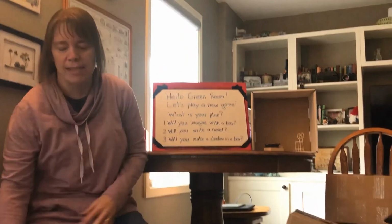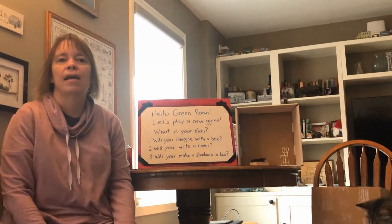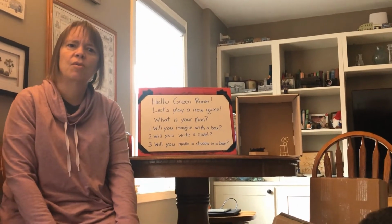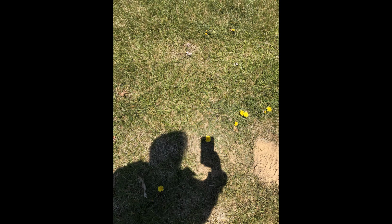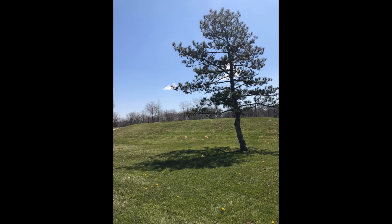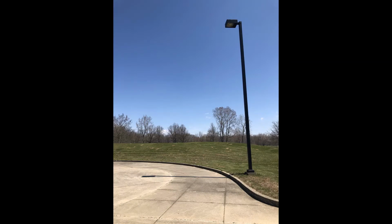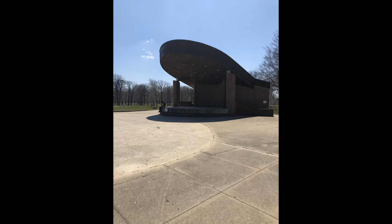Miss Emily showed us how to make shadows yesterday, and I actually went to the park and found some shadows. I'm going to show you the shadows I found. Here's my shadow. I found the shadow of a tree. I thought this shadow was really cool on the sidewalk. The light pole made a shadow. Even the building made a shadow.